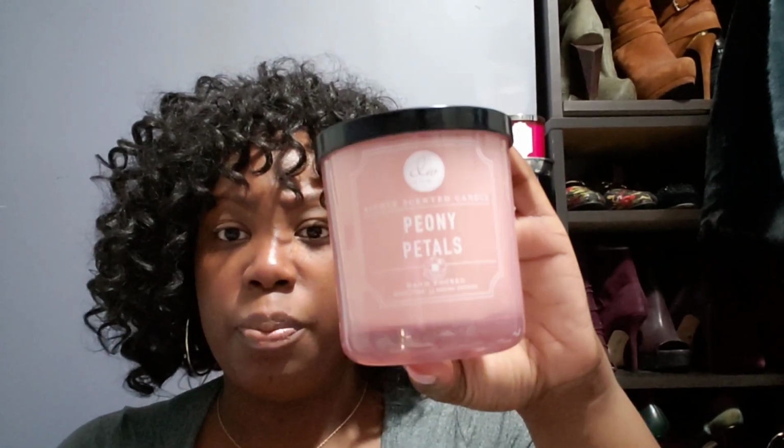So of course, while you guys saw me being extra and looking at that cute little donut mug, when I specifically did not go up the stairs to go to the home section, because I always pick up something I don't need, they know what they're doing. I picked up my favorite candle, which is the DW Home Peony Petals. So good. So light and feminine and fresh and pretty.